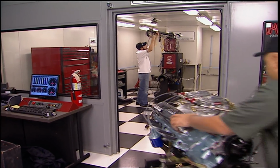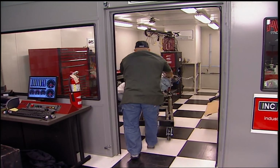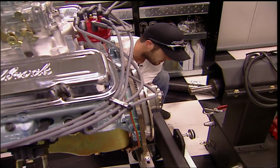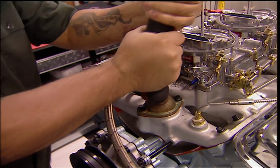We're back. Ready for this thing, man? Oh yeah, bring it on in. And Mike's giving up his afternoon nap to give me a hand. The engine's together with no real surprises. Here's what's in the former 326.